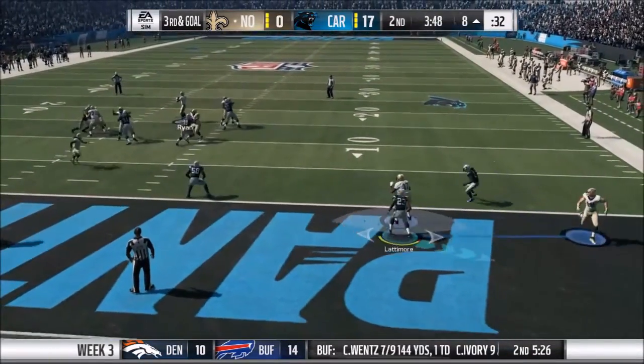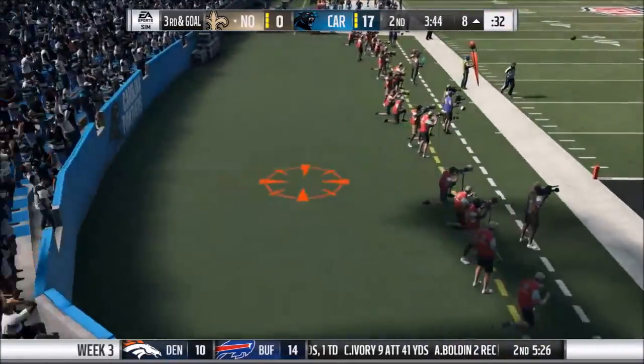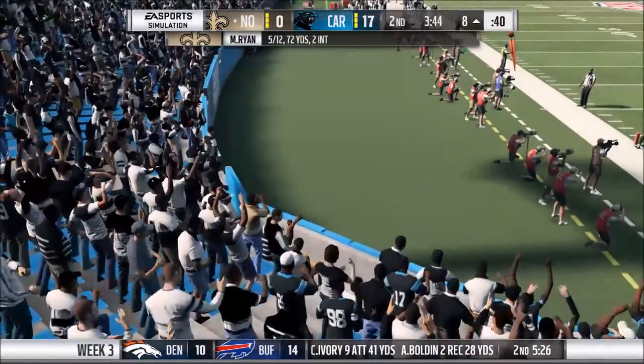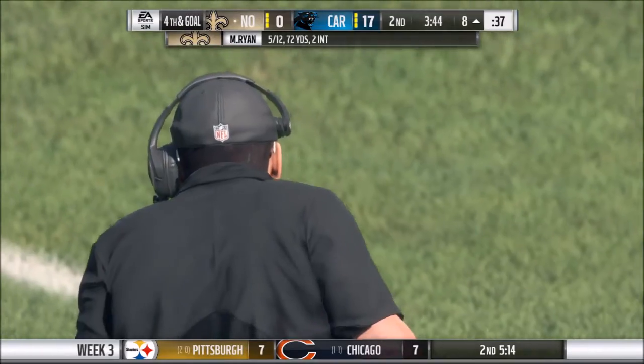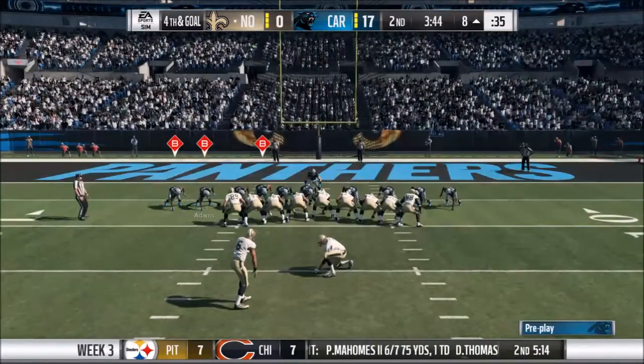From the gun, it's Ryan. And probably the wise decision there. No one open. He just throws it away. And that keeps the field goal on the table as it's 4th down.